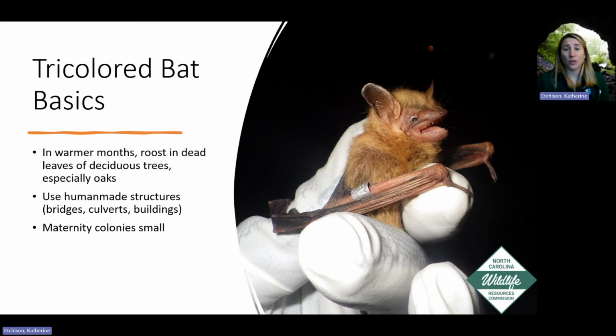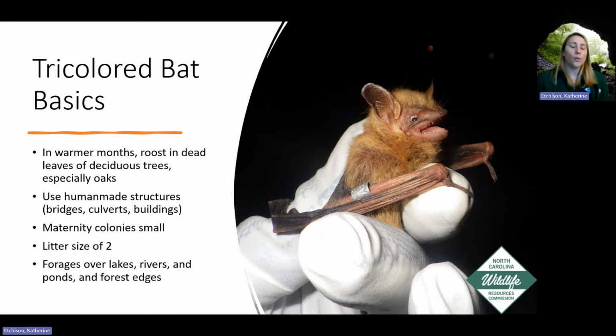But they also can just roost individually with their pups as well. So pretty small colonies for this species. And the litter size tends to be 2 pups per female. We also find this species being tied to riparian areas a lot of times. They're typically going to forage over lakes and rivers and ponds, and they'll also really key in on edge habitat. Forest edges specifically tend to be a hot spot to find this species.